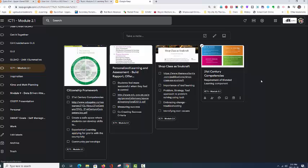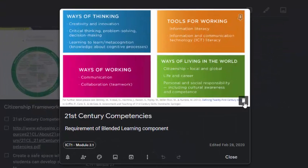The first one we're going to look at is quite simply the 21st century competencies document itself. I just found an infographic to help me better frame my thinking around 21st century competencies. I can include the links for these in the post afterwards. These are just a review and they hook in well with the themes that are in the video as well.